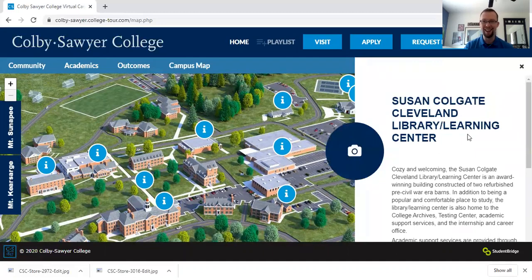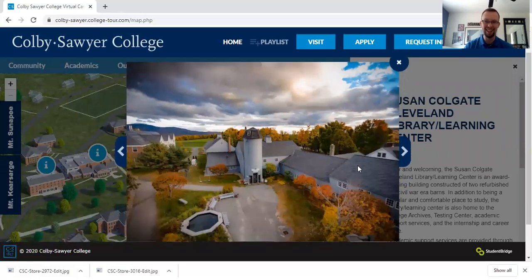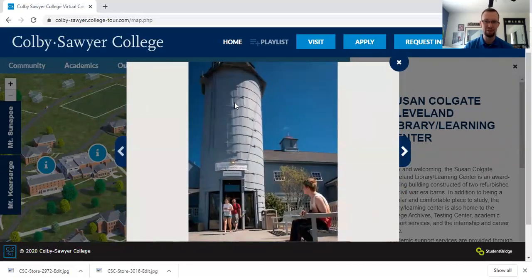So next up we have our library. So this is actually my favorite building on campus. So this is two Civil War era barns that they connected and refurbished the inside of. So you actually enter the building through a silo. I always like to tell students and families when you first walk in, look up in the silo just because it's such a cool view.